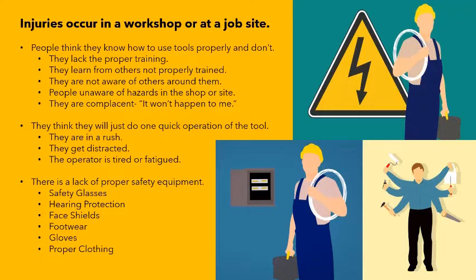These could be things as simple as a floor not being swept, or tool conditions, if a tool's basically in need of repair or sharpening, or sometimes they get complacent. There's the "it won't happen to me" attitude. They think that they will do just one quick operation of the tool. They're in a rush, they get distracted, they're tired or fatigued. All of those will increase your risk of injury greatly.